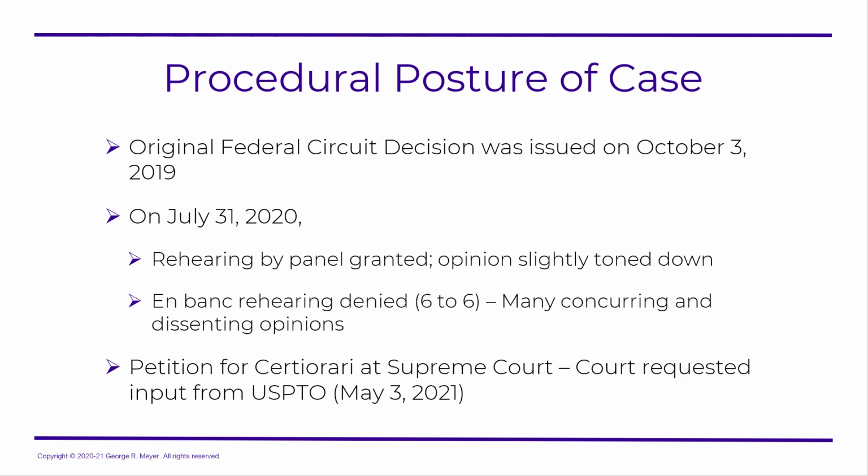Let's start out with the procedural posture of the case. The original Federal Circuit decision was issued on October 3rd, 2019. On July 31st, 2020, the motion for rehearing by the three-judge panel was granted and the opinion was slightly toned down. The petition for en banc rehearing was denied in a heavily split court. This ended up being 6-6, and there were many concurring and dissenting opinions.